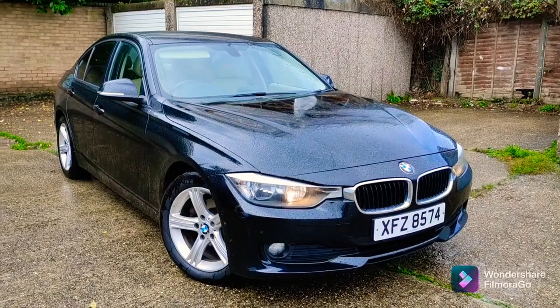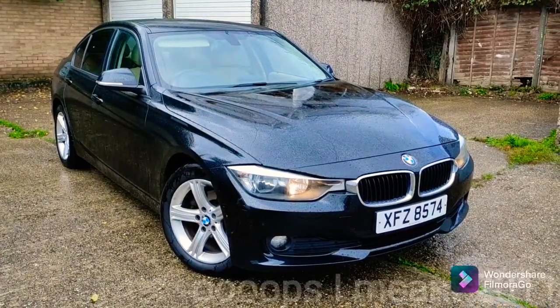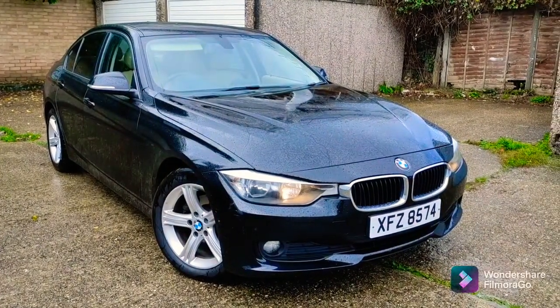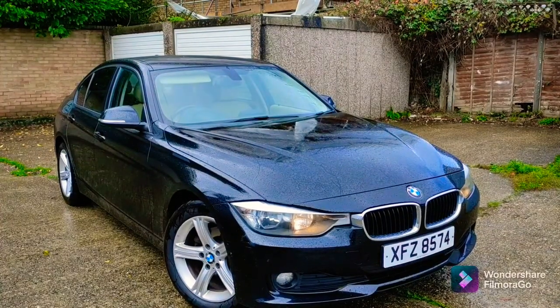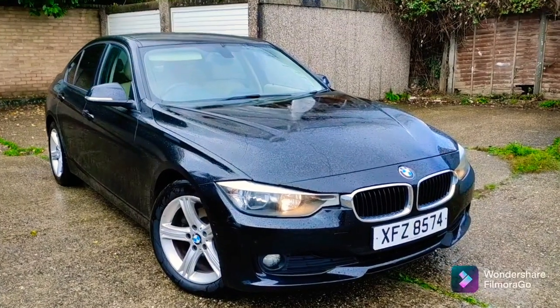Welcome to a review of a BMW 3 Series. This is the 2012 to the 2017 model. The one I'm reviewing here is a 2014 car. It's a 316 1.6 petrol. It's the SE Sport spec, so it's middle of the range. So you've got the SE, and then you've got the M Sport, which has a slightly more aggressive bumper and bigger alloy wheels, etc. Let's have a look anyway.